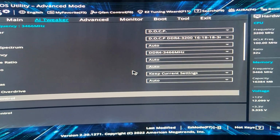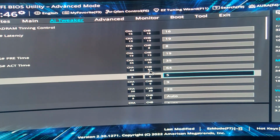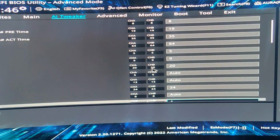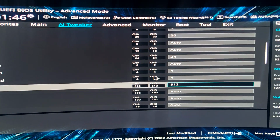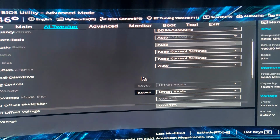DRAM timing control, TRC64, TWR20 of course, TWR24, TRC is 512. That's minimum. Everything here is minimized. I've been playing with the system for a couple of weeks now, so I know my stuff.